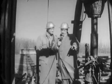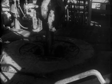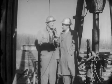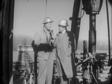This pipe here, the hole, is that where the oil comes up when you strike it? Yes, that's the place. Is there any danger of there not being oil down there? Oh, yes, there could be. It's happened quite a few times around here. But not in this particular hole, I don't think. This is a proven area.